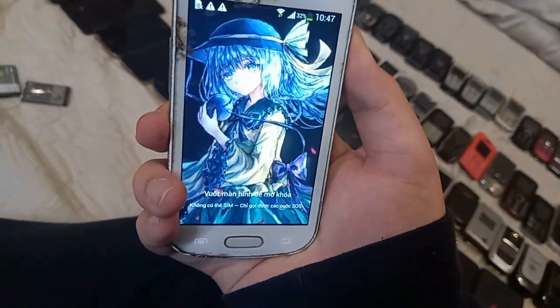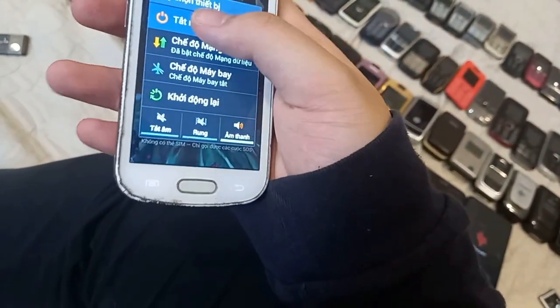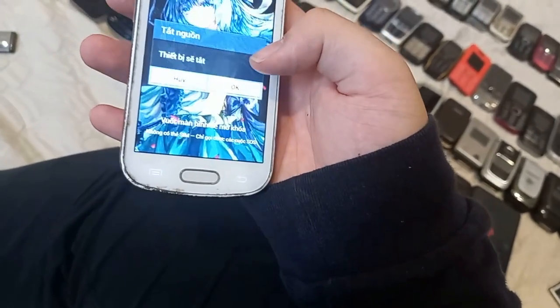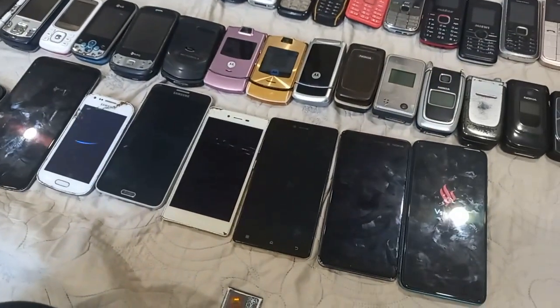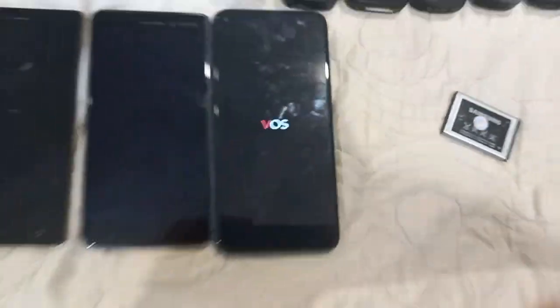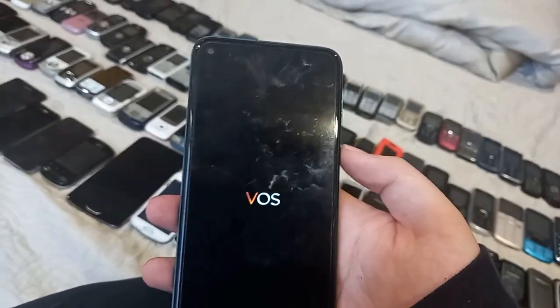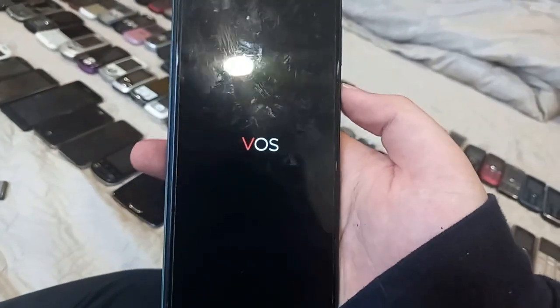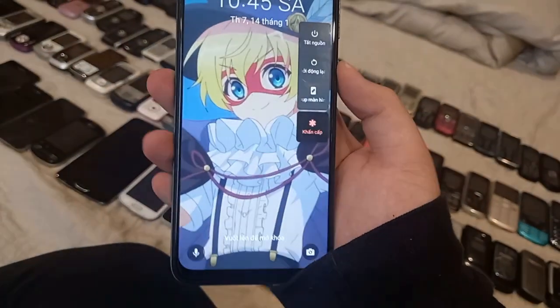Let's see, I'll turn this one off. The touchscreen on this one isn't really responsive. There we go, we'll press OK. And the VSmart just died, so yeah. I have like 30 seconds of recording left, so it's better to hurry up, or otherwise I will have to end the video. We have 2% left.